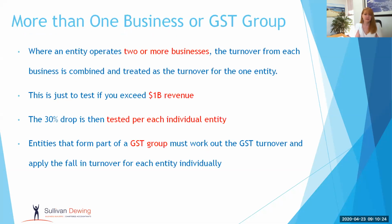Okay, so there's many businesses that run more than one company, more than one entity within their business structure. So what the ATO has said here is that when you are assessing whether your group revenue is less than $1 billion, they want you to add up the revenue of all of your businesses together to make sure that you still fall under that $1 billion threshold. So once you've done that, you then separate the businesses out, and that 30% drop in revenue is tested on each separate business. So you pull your group together to test for the 1 billion revenue, less than 1 billion revenue. If you meet that, you separate the businesses again and test that 30% drop based on each individual entity.